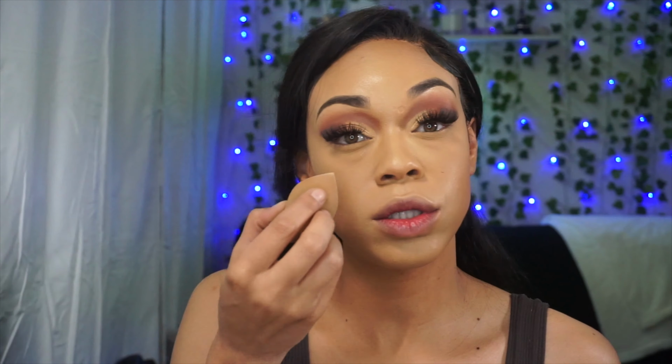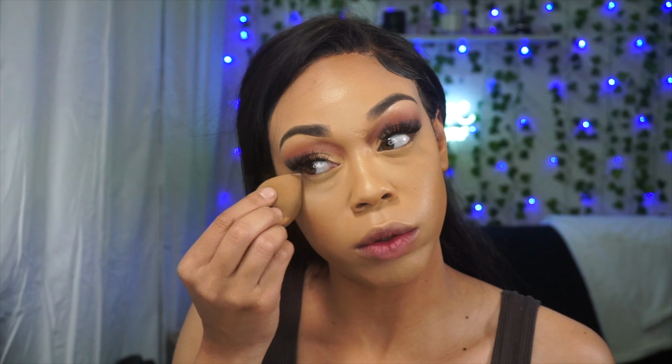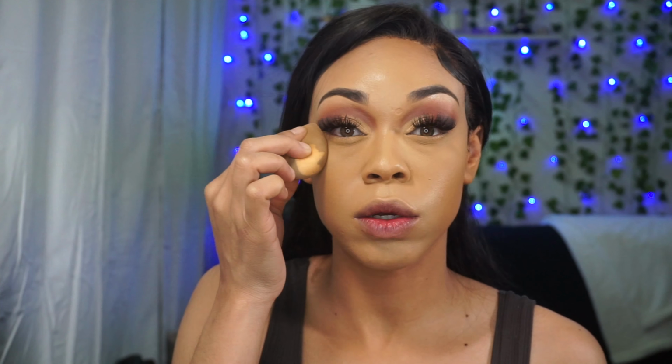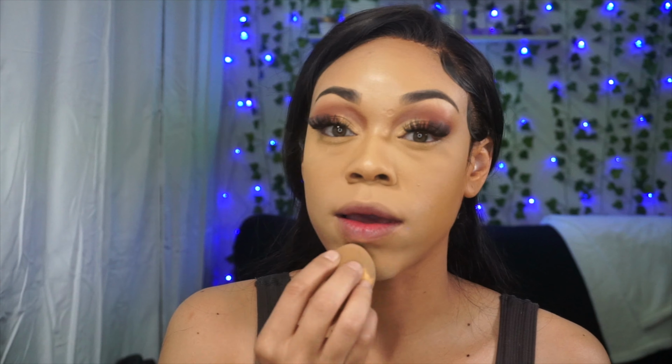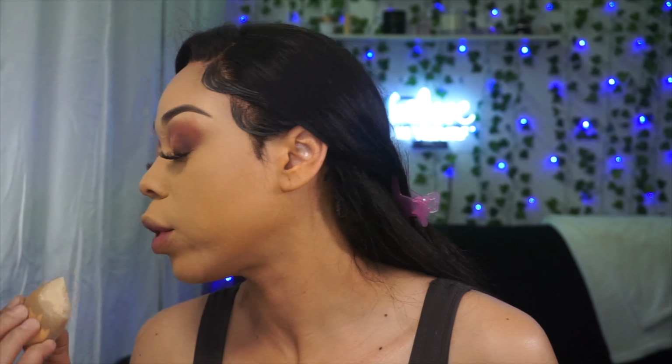And then I used the Huda Beauty in Blondie. I used Blondie because I like how it still has a really yellow tint to it, so it doesn't darken or overly lighten my concealer that I already put on, because I already put on light enough concealer, so I don't need my powder to brighten my concealer at all. When it comes to my setting powder, at least, I just want it to set it. I don't want it to brighten it.